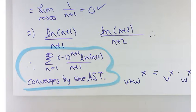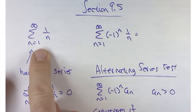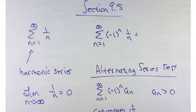Now, some of these series only converge because they alternate. And we saw that at the very start of this section with the harmonic series. The alternating harmonic series converged, whereas the regular harmonic series diverges. Now, if your series converges even without it alternating, then that's a stronger condition. It's called absolutely convergent. So let's talk about a few different levels of convergence.